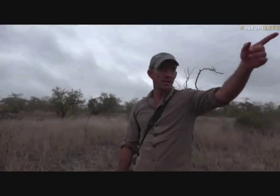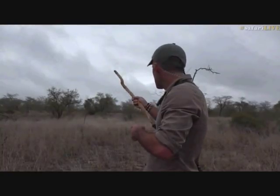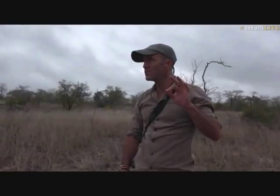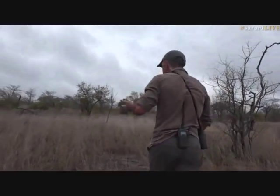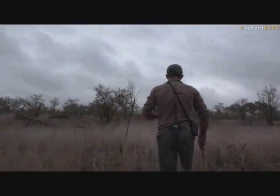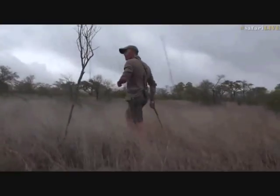The wind's blowing from there to there, and that means that as the hyena came around here, it would have lost the scent. So probably, in fact, it had a very slight scent of the blood and possibly very difficult to pick up the direction with the wind blowing like it was. Let's follow the hyena. I'll show you where the vehicle is. We did not get another view of the leopard. She went down into a little thicket and stayed there.